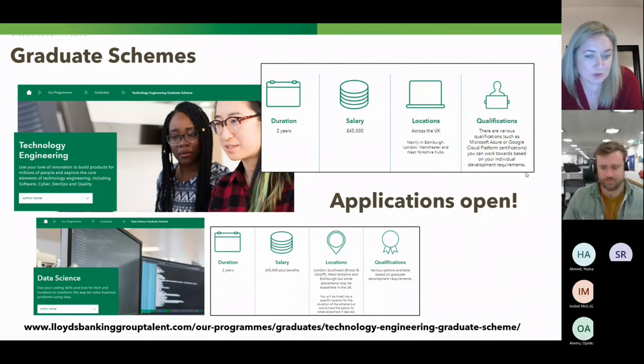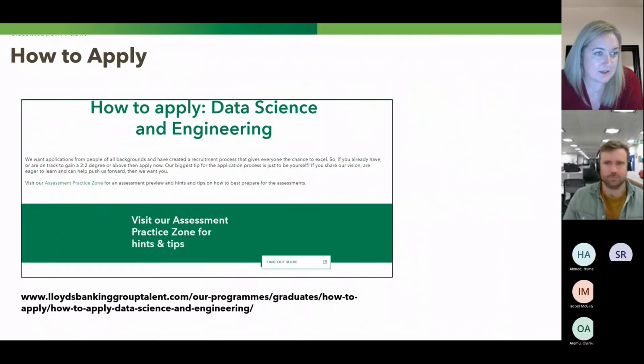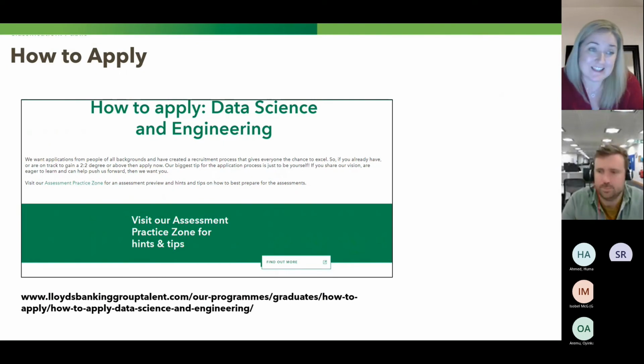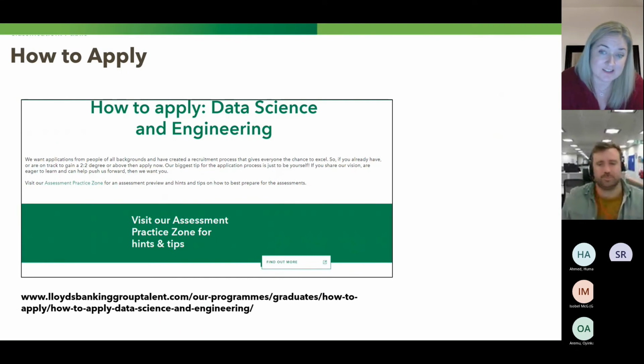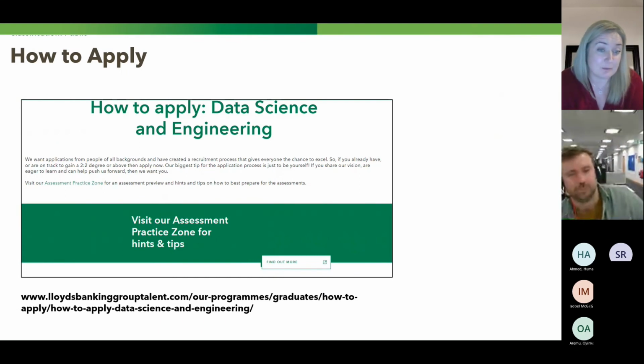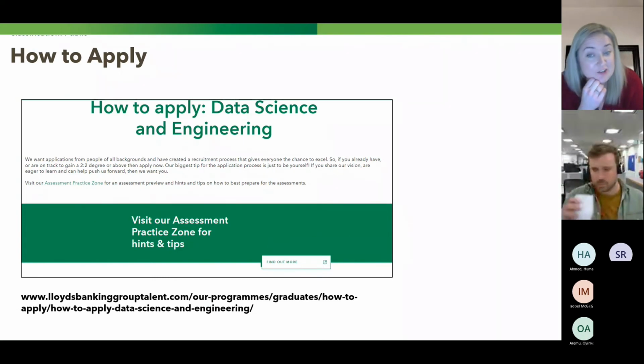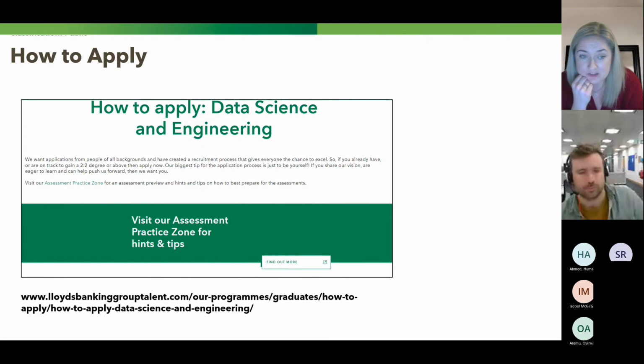Just going on to the next slide, in terms of how to apply. I won't go into this in a huge amount of detail because there's so much information on the website that is really beneficial to look at. But for data science and engineering specifically, there are 2 main stages. During the first stage, candidates are assessed around their strengths, their values, and also their coding ability. And if you're successful at the first stage, you would then be invited to a virtual assessment day. That's held using Microsoft Teams, just like we're on just now.